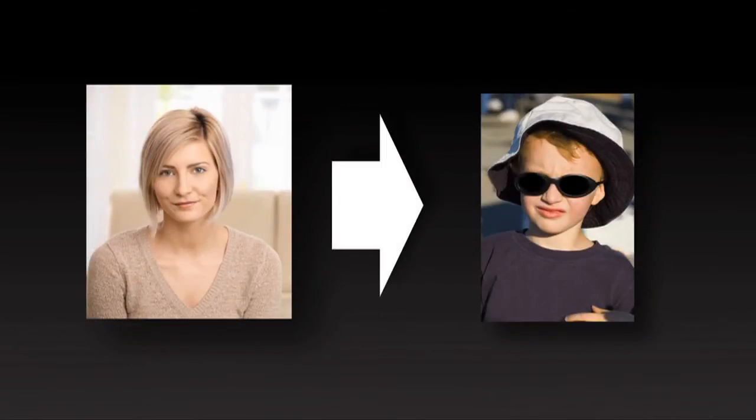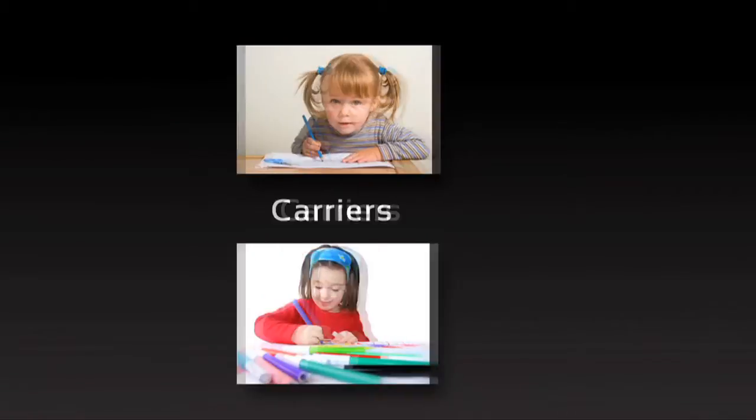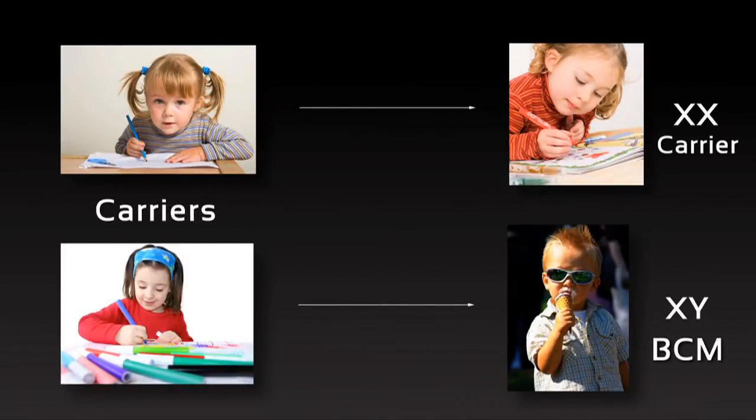BCM passes down from the mother, who is a carrier, to the affected child, who is nearly always male. Affected males can only pass it on to their daughters. All daughters of an affected male will be carriers. All sons of the affected individual will not have the condition and will not be carriers. The carrier daughters have a 50% chance of passing it on to their children.